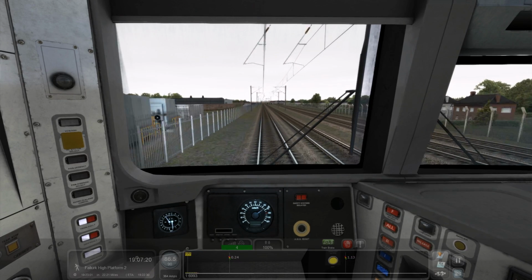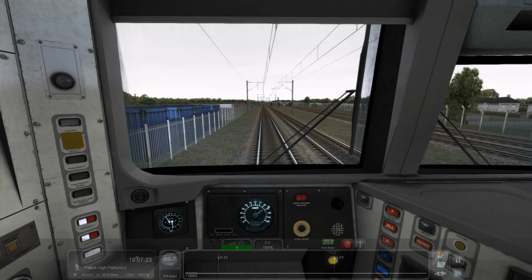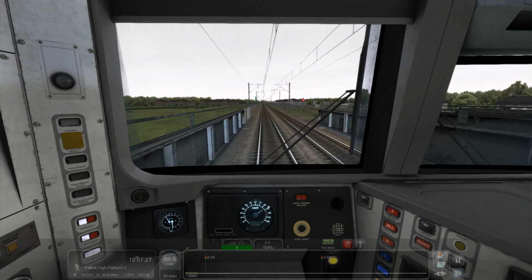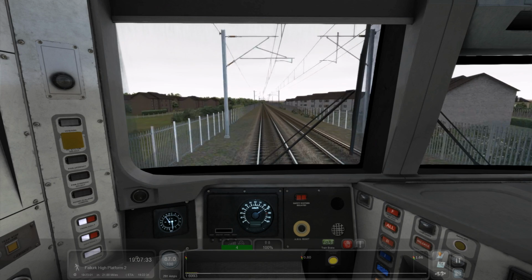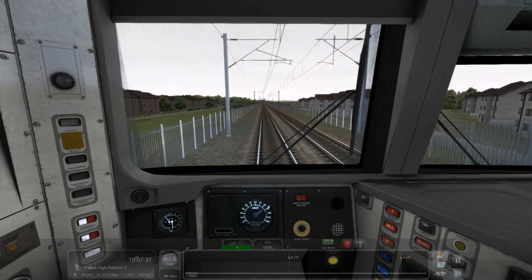But it's not really the best kind of feature for a train driver, because obviously you can get lazy with it and just stick it on. I don't know if these cruise controls will hold it, but the train still can go over the speed.